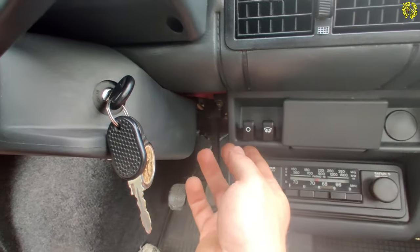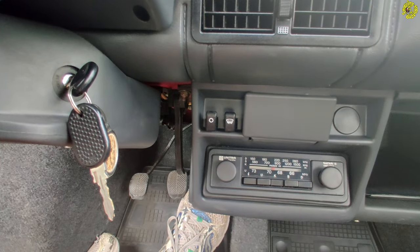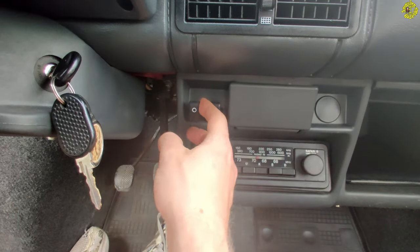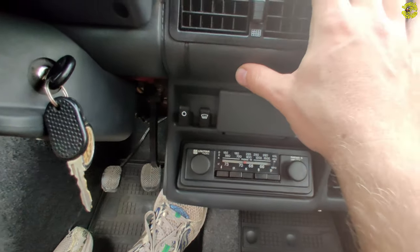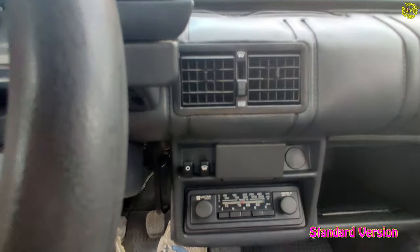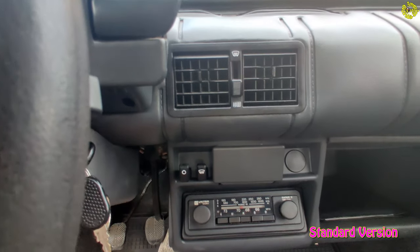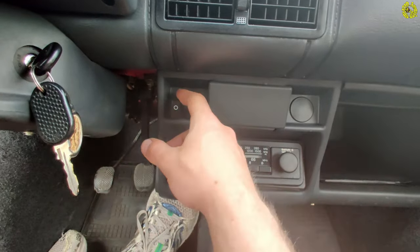Now this one here, what does this do? Now if this was the higher trim, then if you pull that out, then you would get the air to be filtered from the outside right through here. But because this is the base version, it does not have this option. So what does it do? Does it do anything? Yes, it does.